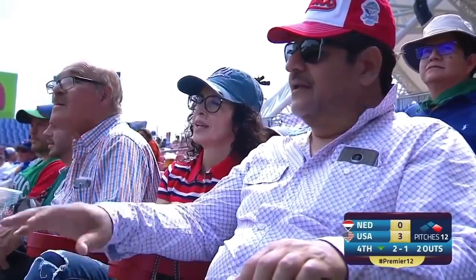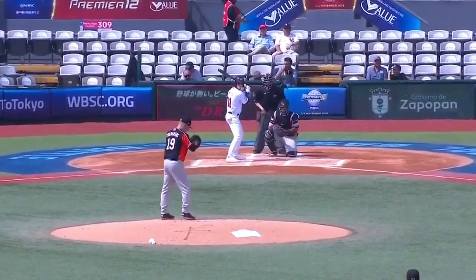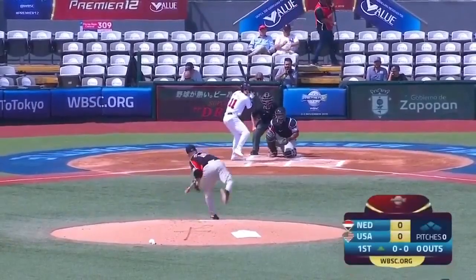He's the center fielder today. Joe Adell is in left field. He'll bat in the 2 spot. Top-ranked prospect for the Los Angeles Angels of Anaheim.